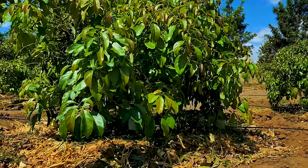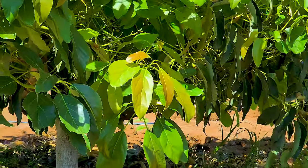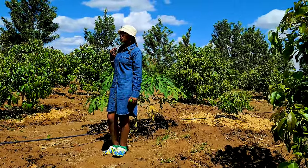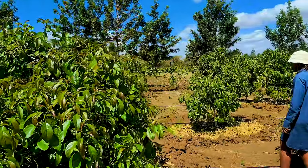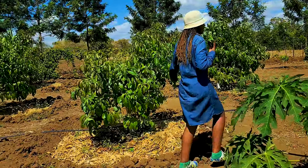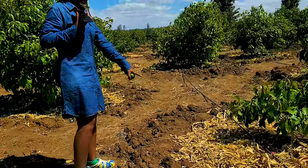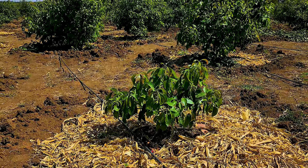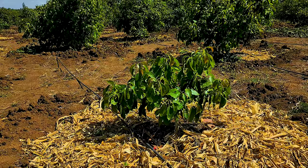Oh my God, look at this tree. It looks amazing. Guys, you can see how it has new shoots. Wow. Amazing. And how wide it is. We can see our Isinya here. Let's go. Okay, this was a Kakuzi replacement. We planted it 2 months ago. As you can see, it's really thriving.